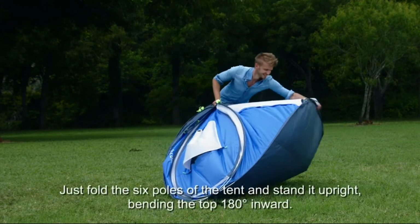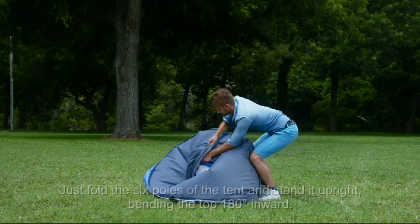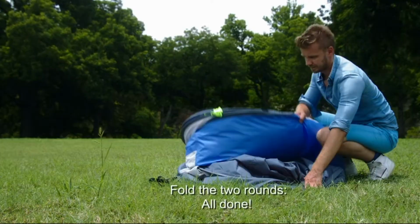The breakdown process is simple. Just fold the six poles of the tent and stand it upright, bending the top 180 degrees inward. Fold the two rounds, all done.